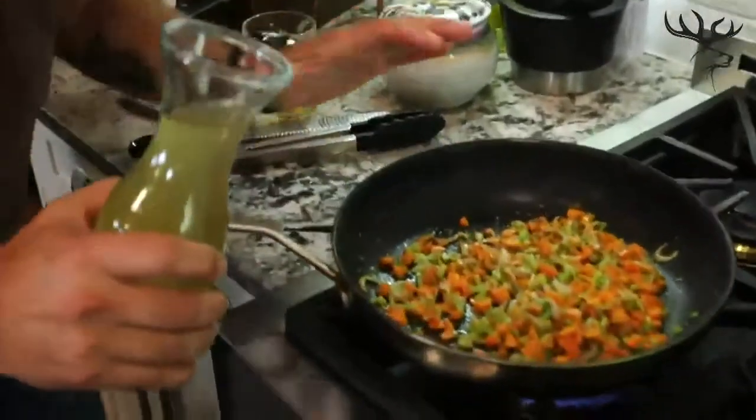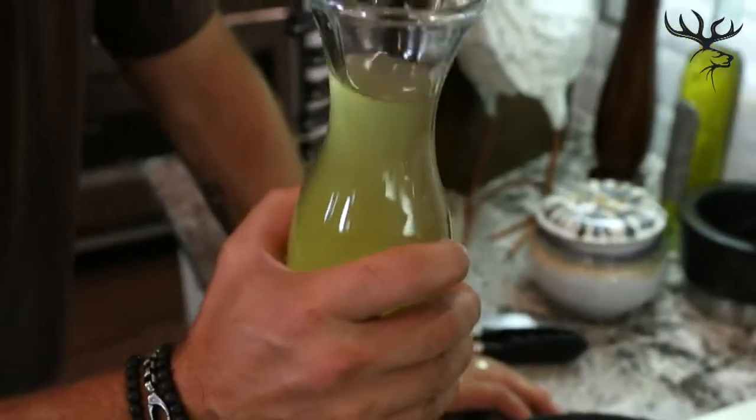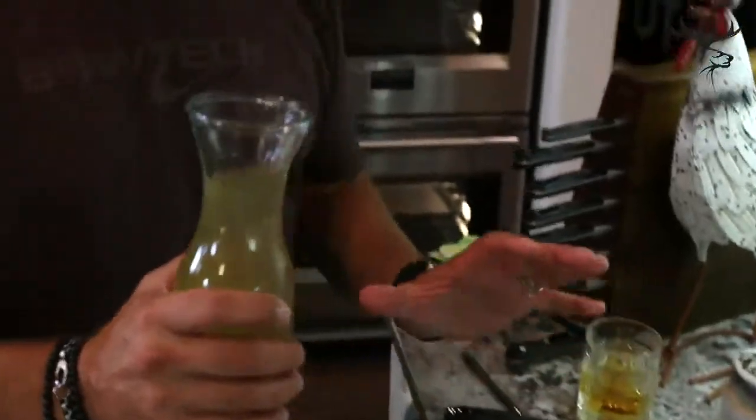Okay, so the beer, we used it to deglaze. Now I've got one of the secret ingredients for me, which is chicken stock. In a professional kitchen, you are never without chicken stock. You are never without beef stock. Whether it's store-bought or something that you made, either way, you're going to get extra flavor. So this gives you that level of flavor.